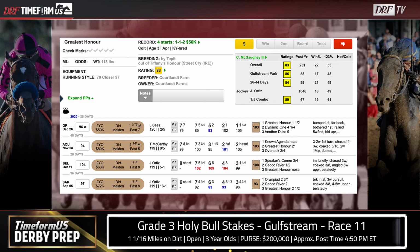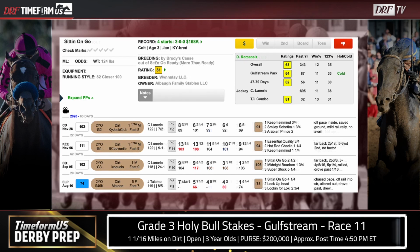Other horses to consider include the number 8, Sittin' on Go. This was the impressive winner of the Iroquois last September when he was a 2-year-old at Churchill Downs. He got a pretty impressive 106 TimeformUS speed figure for a horse that was just in September of his 2-year-old season. The issue is that we haven't seen too many horses running back to the figures that they got in that Iroquois, and he falls into that same boat. He's regressed in 2 subsequent starts. One of those was the Breeders' Cup Juvenile, so I guess we could be a little forgiving for that effort since he was facing some of the toughest horses in his division that day.